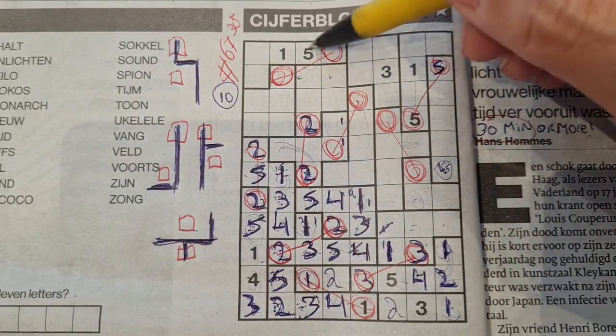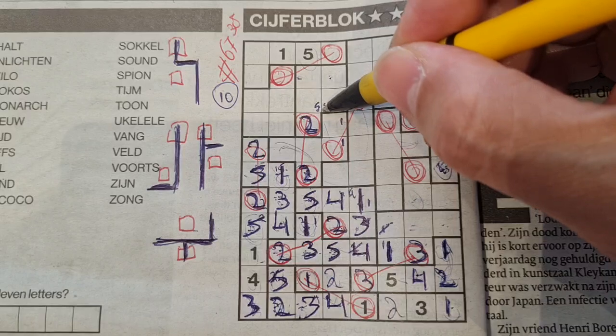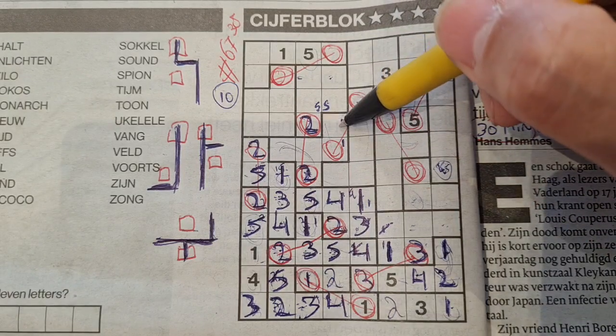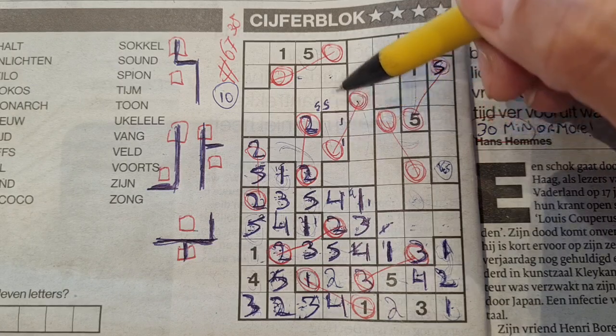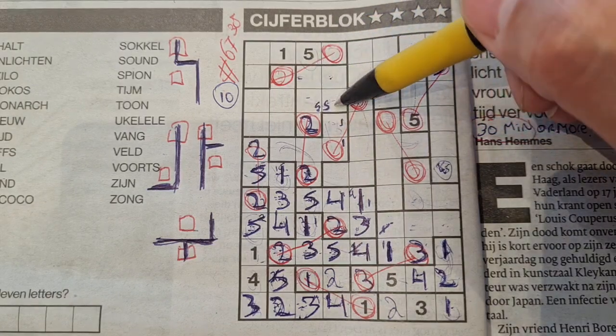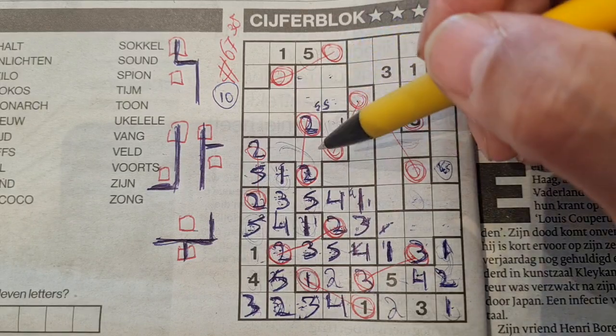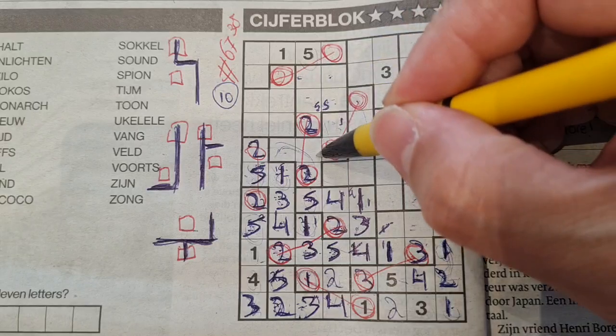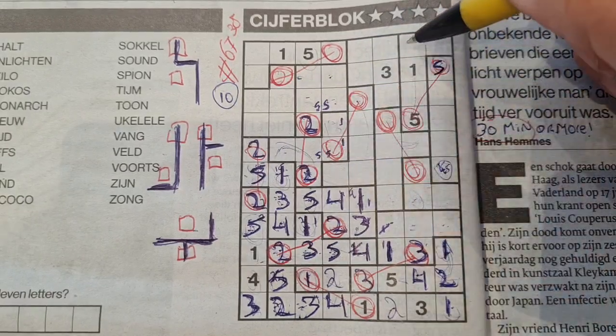These two boxes can be a 5, so the 5 could be here, could be there. That means that this box can't be a 5 anymore. We have a double 5 there. If you place a 5 here, I cannot fill any 5 in one of those two boxes. So, and that box is also not a 5. So the 5 could be here, could be there.